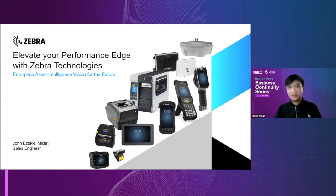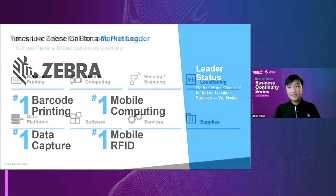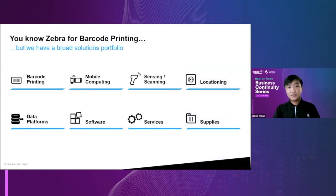Now, just to give you a short overview of what Zebra Technologies is, here's how we currently stand in the market. Currently, we're number one when it comes to barcode printing, mobile computing, data capture, and even mobile RFID. You would know us more for these verticals, but we actually have quite a large solutions portfolio covering, again, barcode printing, mobile computing, sensing and scanning, locationing, data platforms, software, services, and even supplies.